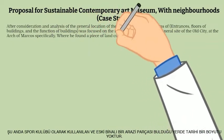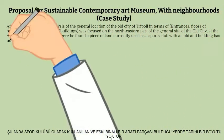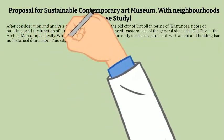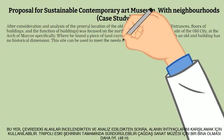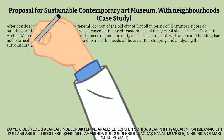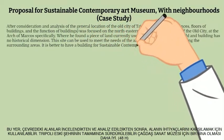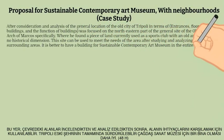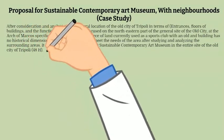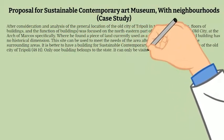where I found a piece of land currently used as a sports club with an old building that has no historical dimension. This site can be used to meet the needs of the area. After studying and analyzing the surrounding areas, it is better to have a building for a Sustainable Contemporary Art Museum in the entire site of the old city of Tripoli, in 48 hectares.